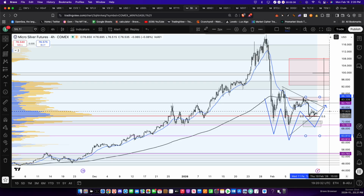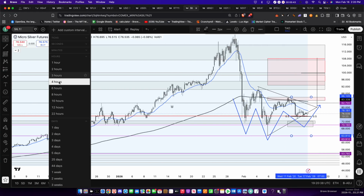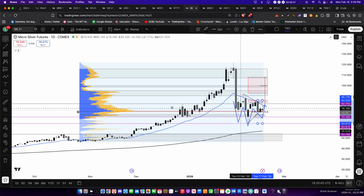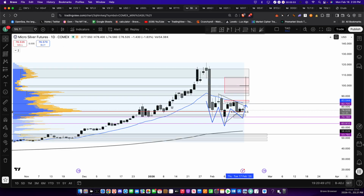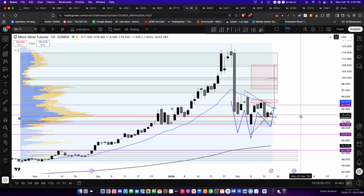So we'll see over the coming days if that is what it's going to do, right? Looking at it on the daily, it's getting tight. You can see the inverse head and shoulders there a bit too, right? Like there is that pattern potentially. And from my experience, inverse head and shoulders play out a lot more than regular head and shoulders do. Don't know why, but they do. So I do like the setup. I am in it personally.